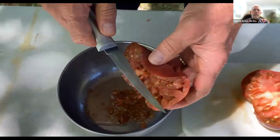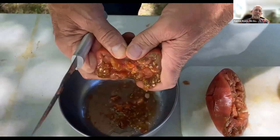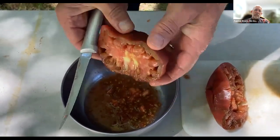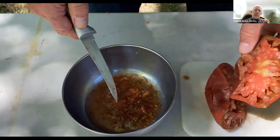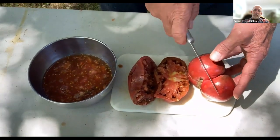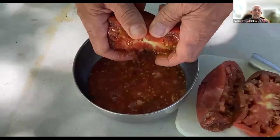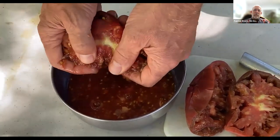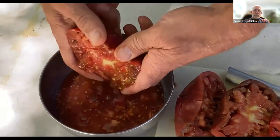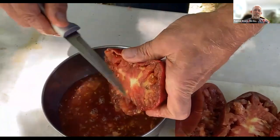You can always go in and cut individual locules or voids open if we like. There's that one. Let's go ahead and extract the seeds from this piece here as well. Okay, and we'll continue this process until we have all of the gel and the seeds extracted. And then here is our final tomato. Let's go ahead and cut it across. We'll squeeze the seeds and the gel out into our bowl. It's a little bit messy job. You want to make sure that you do it in an area where you can clean up after yourself. And you can see the seeds and the gel coming out of this tomato fruit.